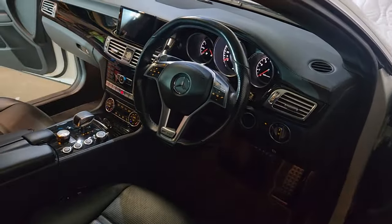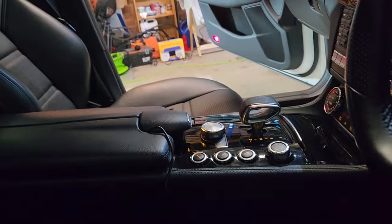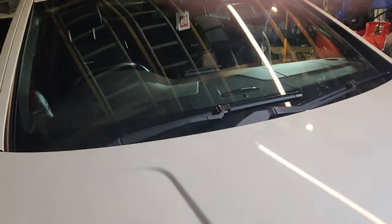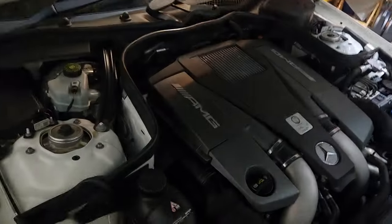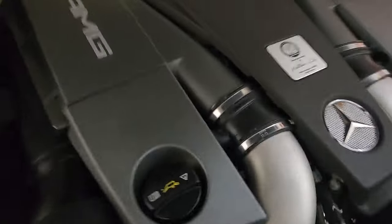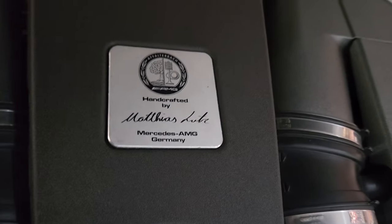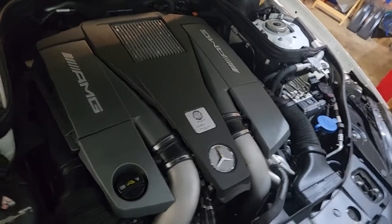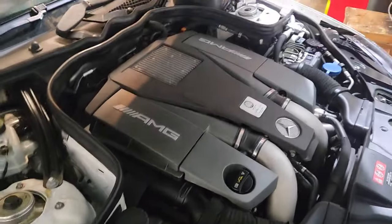Let's have a look, see if I can show you the infamous M157 engine. Bear with me. See my mattress, I use that to park the car nice and close, you can see. Let's open up, there we go. There it is. V8, hand built by someone's name I can't pronounce. There you go. Pretty impressive. Yeah, very addictive car to drive.